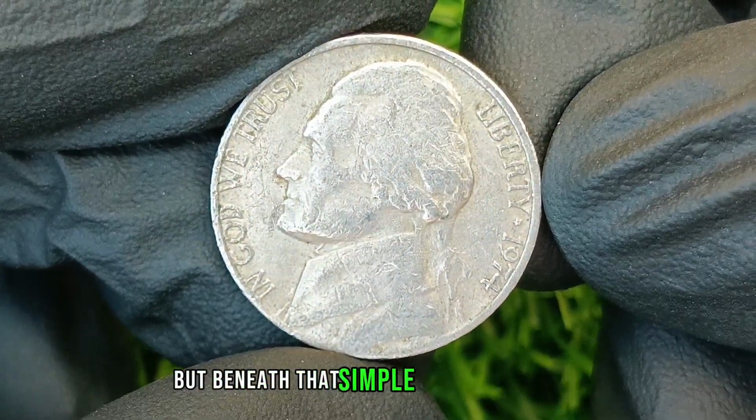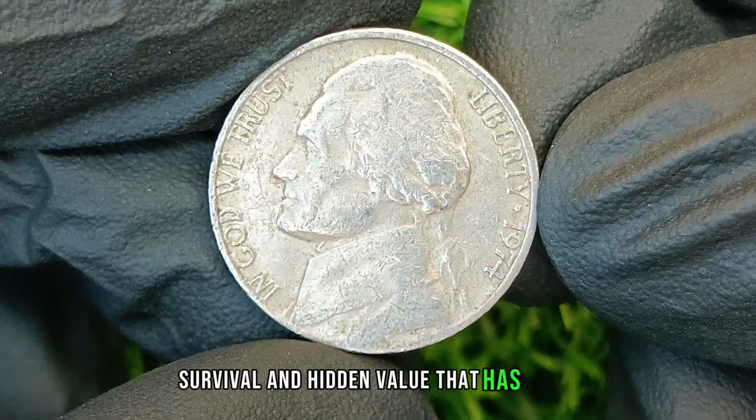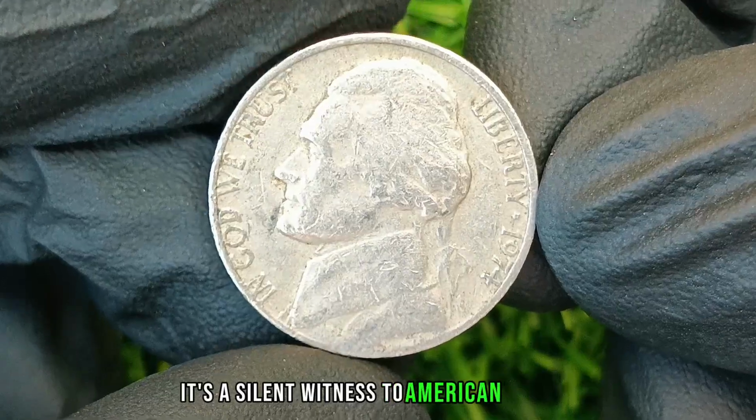But beneath that simple gray surface lies a story of rarity, survival, and hidden value that has made this small coin a legend among collectors. This isn't just a piece of metal, it's a silent witness to American history.